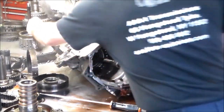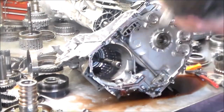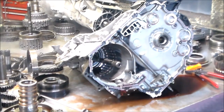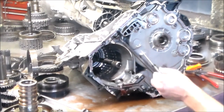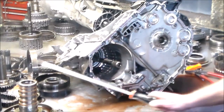All right, now you gotta get the snap ring out. And then we can slide the rest of the gear train out. Get the center support out, which houses the piston, the sun gear, and the diff, and the case pretty much is stripped. All right, so that snap ring is another heavy one. So what I do is I got a really thin screwdriver, stick it in behind it and turn it just to get it away from the side of the case. Then I can get in there with this.